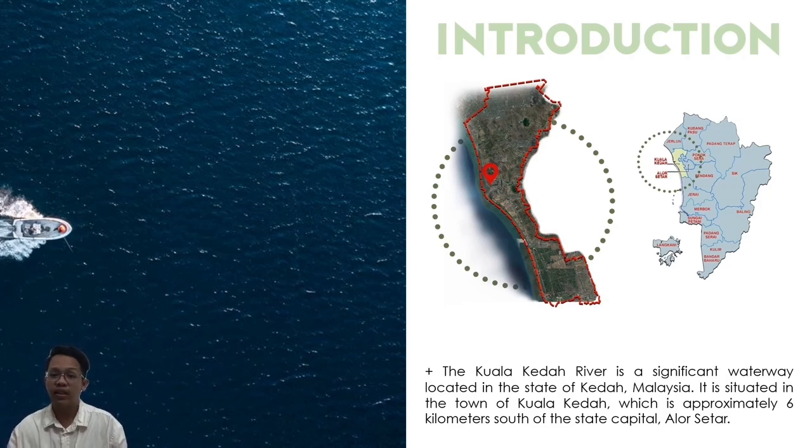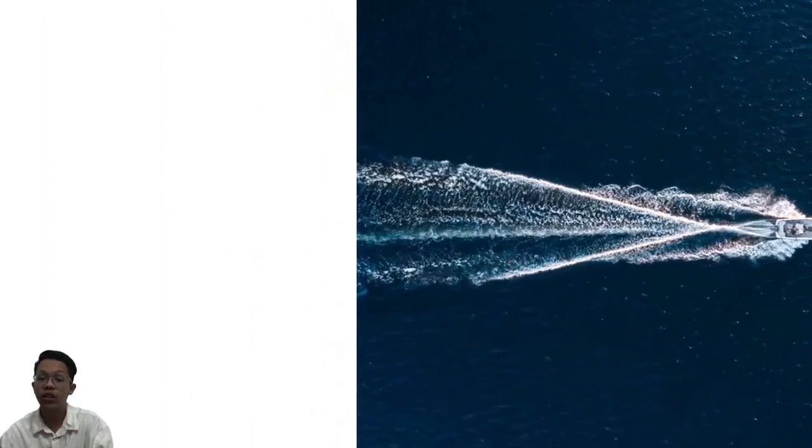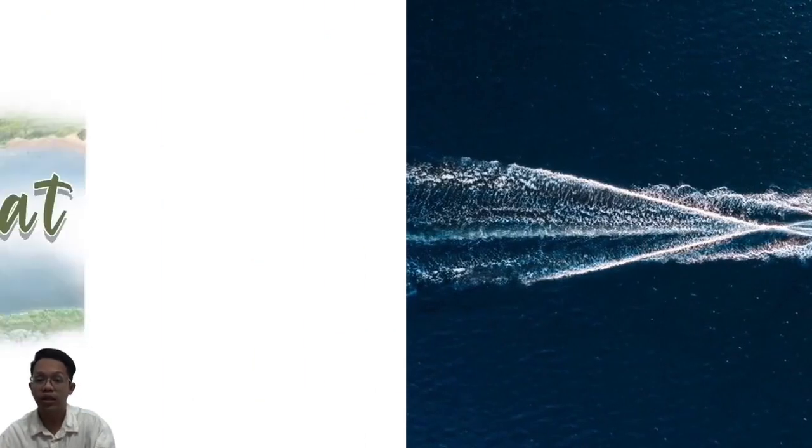The Kuala Kedah River is situated in the district of Kota Star, in the northwest part of Peninsular Malaysia. The river is a vital waterway that holds historical, cultural, and ecological significance. We continue the presentation with the concept.